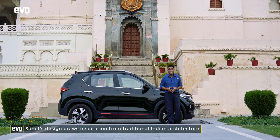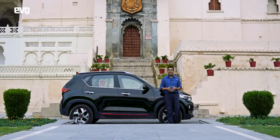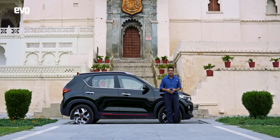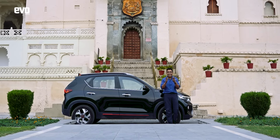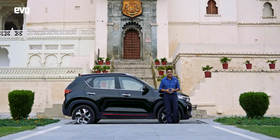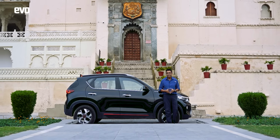best looking compact SUV. Now, before Kia's engineers actually penned down the car, they traveled the length and breadth of the country, drawing inspiration. Traditional architecture such as this has shaped the look and the styling of the Sonet. And of course, some of the animals that they found in the countryside.